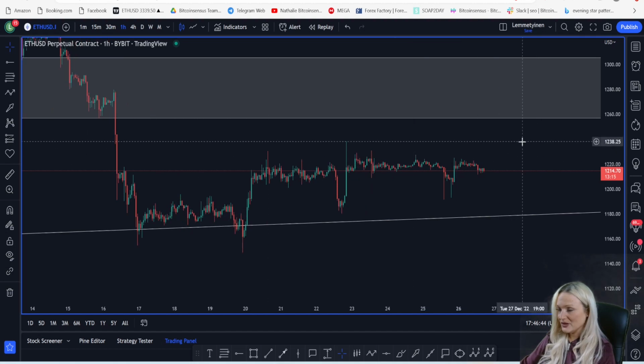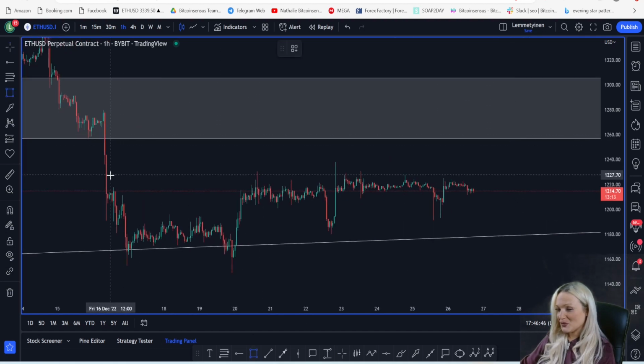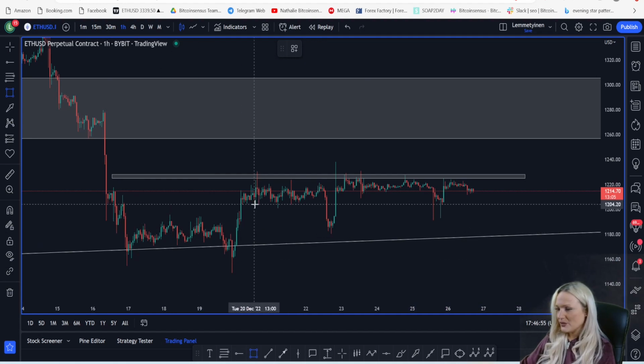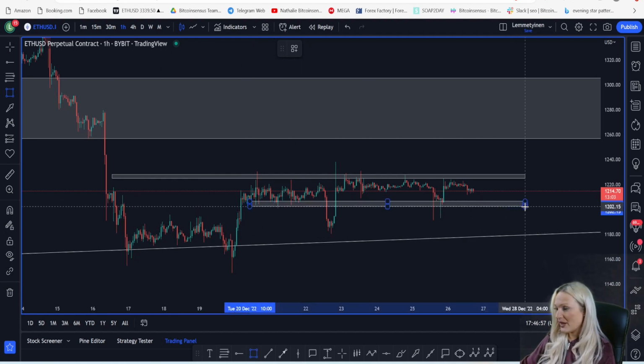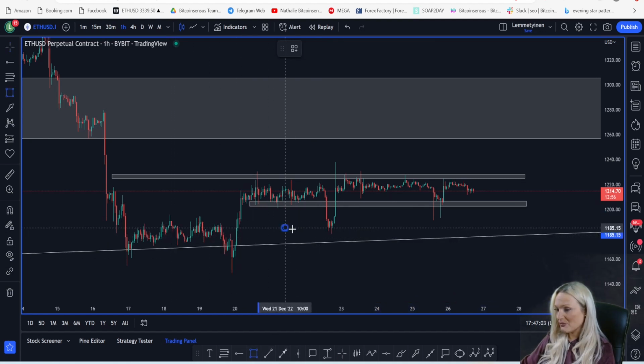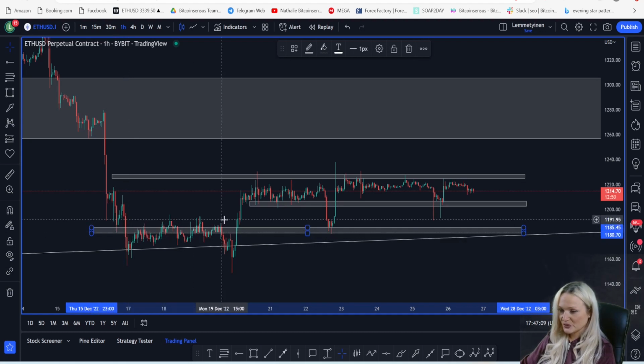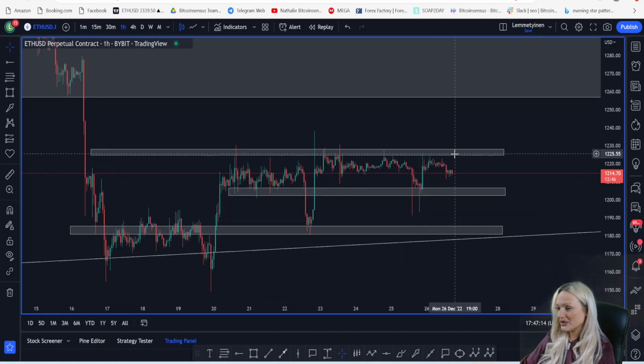We're looking at the sideways market at the moment, and the sideways market is between 1,224, and we have different support and resistance zones. You can use this level at 1,200, and then you can also use the fake out that we did have, which is also combined. If we just drag the box back, we have the market right here, support and resistance, and the market was consolidating.